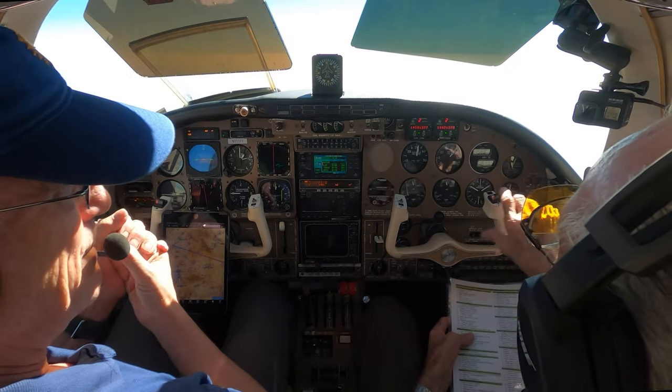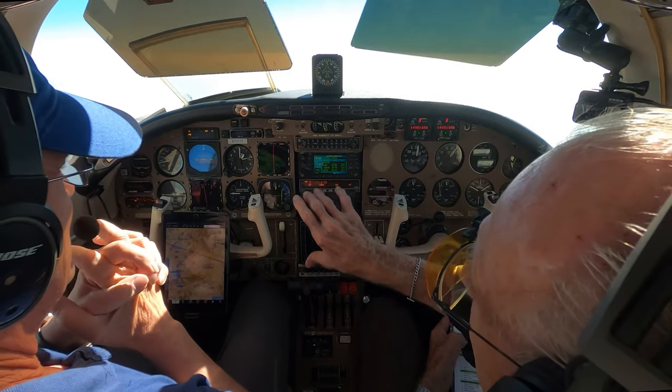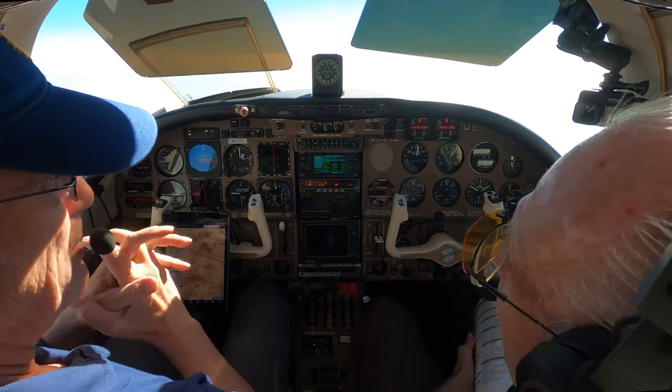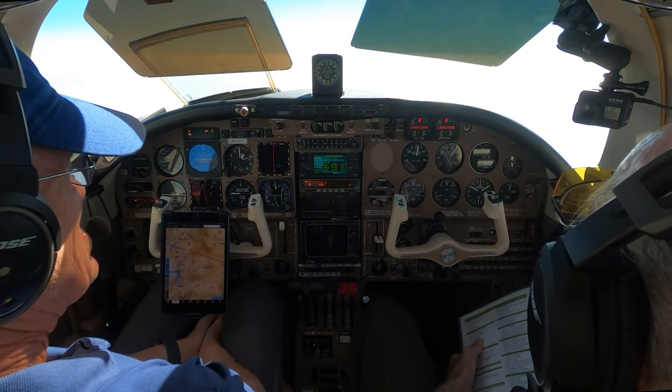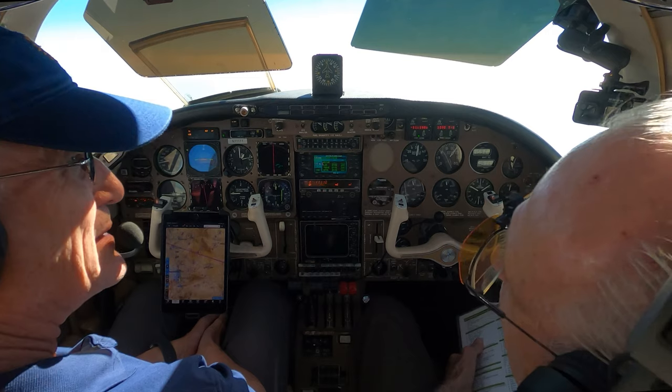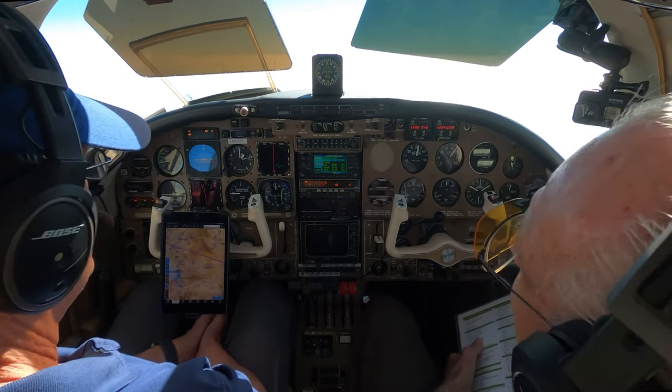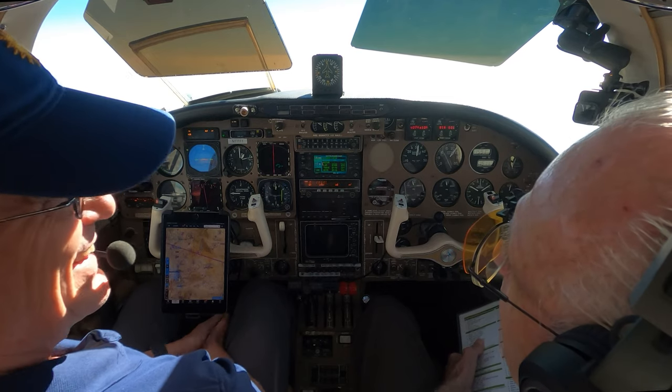Well, this airplane, the panel is a little different. There's more stuff here, because when I first started flying in the military, Omni was just coming in. ILS was just coming in. It was still low frequency range.